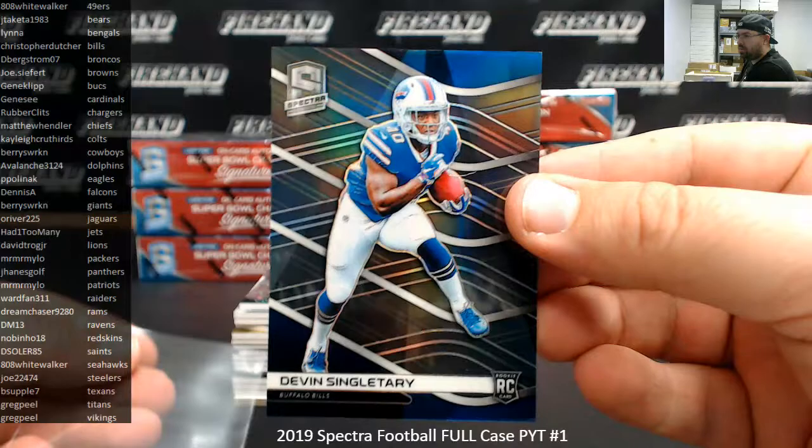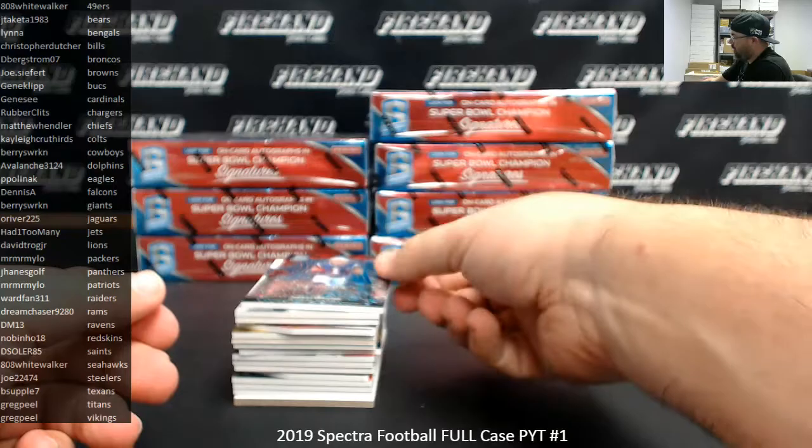Got a neon blue rookie aura, N'Keal Harry. This one's number to 50. New England Patriots, belong to Mr. Milo.